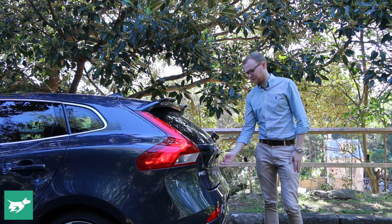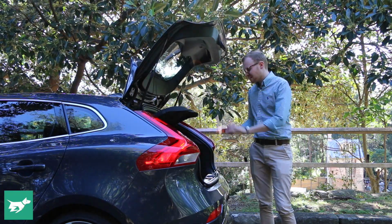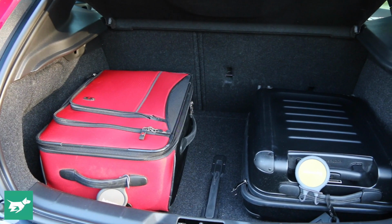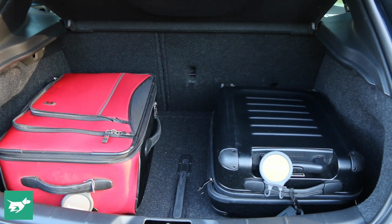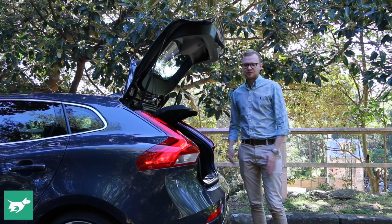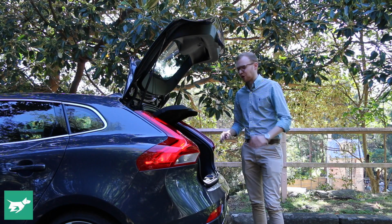Open up the boot of the V40, it's a manual thing, you can't actually get an electric tailgate here, and you'll find that the room is okay. So at 335 litres behind those rear seats, that's as much as a Mercedes A-Class, and you do get a way wider and more convenient opening. But you've got to wonder why the Volkswagen Golf, which is shorter, has more space at 380 litres, but whatever.